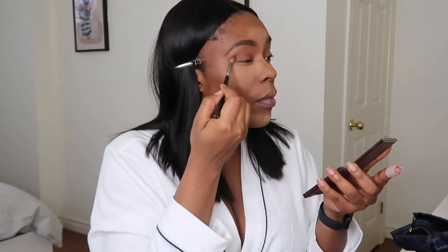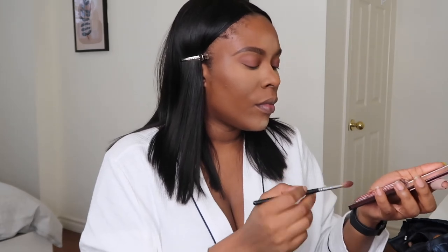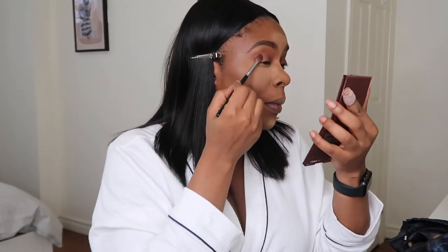At first I started applying it at the corners and at my crease, then I'm like, no, I'm at home, so I don't need to be going in with 2-3 different eye colors. But I did pick up another shade from this palette just to smoke out the outer corners of my eyes, just to keep it really, really simple.